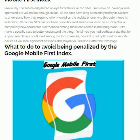Let's make a specific case to better understand. If until now you had a site that for a given search was positioned in the first 20 results, now if it is not optimized for mobile devices, it will lose significant position and maybe you will find it after the first page. What to do to avoid being penalized by the Google Mobile First Index?